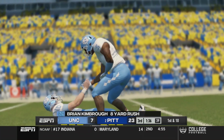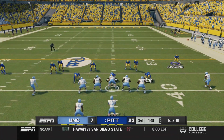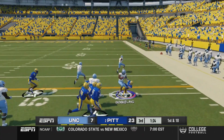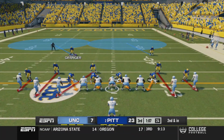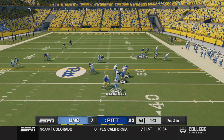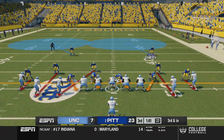Again, you got to wonder about the senior signal caller's decision-making here. Got the first down, but could have maybe had that much more if he gives Blake the football. As you can see, Blake rumbling forward here. Youngling eventually the man to bring him down, but that's a 10-yard pickup, sets up 2nd inches. And then you see again, North Carolina, they go 5 wide, and Youngling nearly with his 2nd interception here.